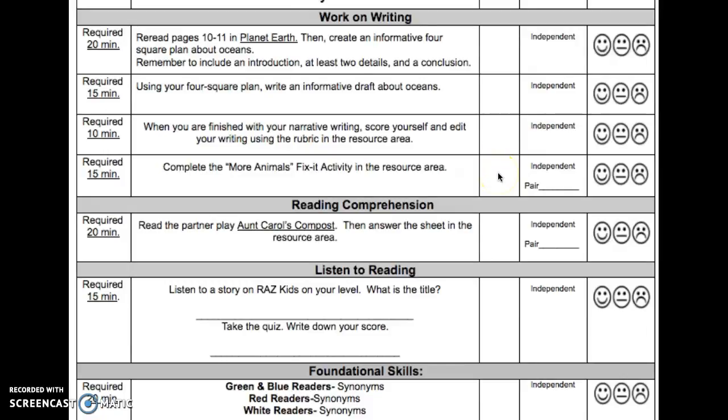And last for writing, required for 15 minutes, complete the More Animals Fix-It activity in the resource area. This can be done independent or pair. Reflect when you're finished.